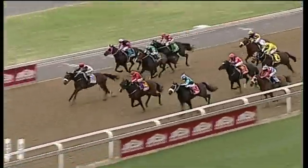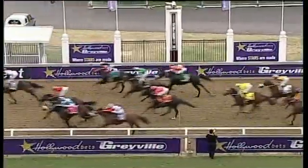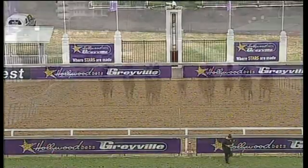It's still Jonathan the leader. Leslie Shadowliner down the inside, Red 8. Red 8 coming strongly, got up to win it. Second, maybe Jonathan, and third to Leslie Shadowliner.